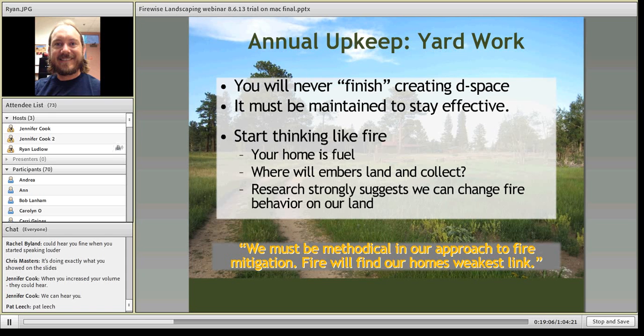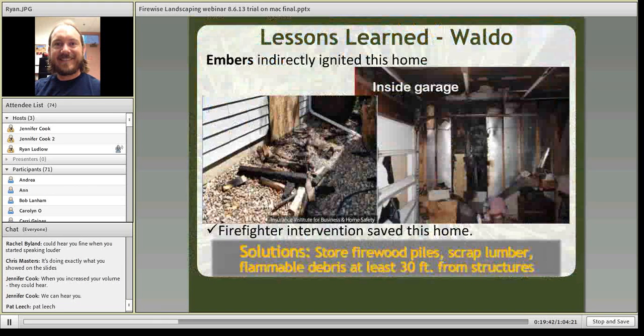So what all of this tells us is that we can change how fire behaves on our land. But we do need to be methodical about what we do around our homes, because unfortunately fire will find our weakest link and try to capitalize on that. So what we're really trying to do here is dramatically improve our chances. It doesn't provide a guarantee. That's where other things like being properly insured, and making sure that we're properly prepared for that fire by having a go kit, and so on and so forth with those preparedness pieces come in, which I'm not going to focus on quite as much in this presentation.